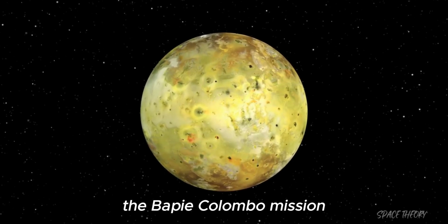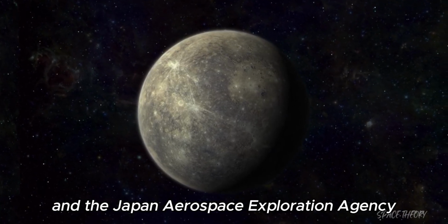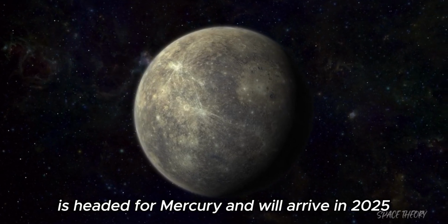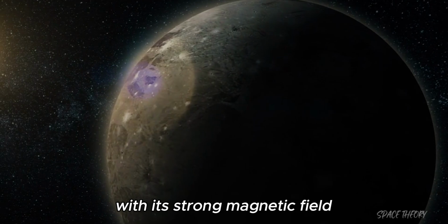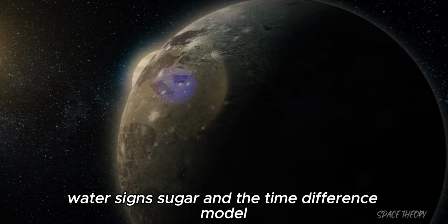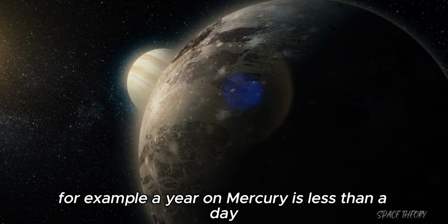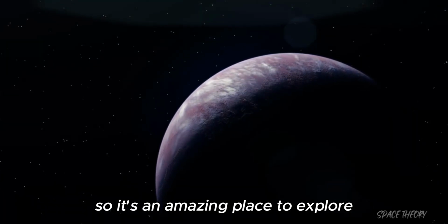The BepiColombo mission, launched in 2018 by the European Space Agency and the Japan Aerospace Exploration Agency, is headed for Mercury and will arrive in 2025. The planet will amaze scientists with its strong magnetic field, water signs, sugar, and the time difference model. For example, a year on Mercury is less than a day, so it's an amazing place to explore.